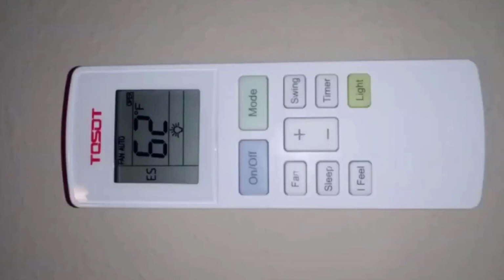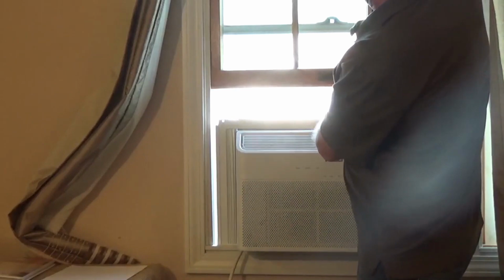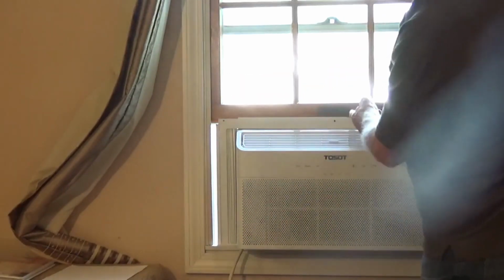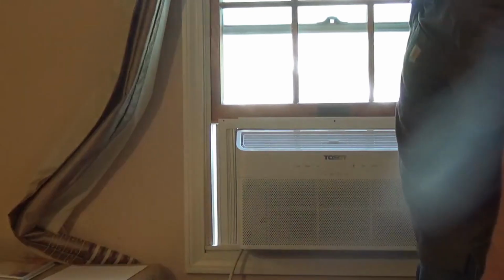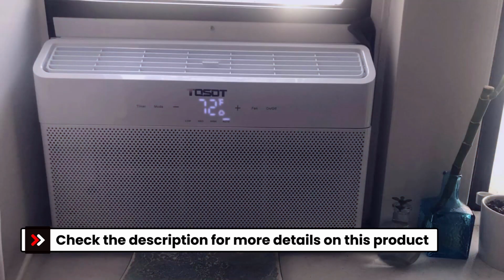Smart thermostat integration. I Feel mode. Rather than reading the temperature only at the window where the unit is installed, the remote control features a built-in temperature sensor. Sleek and modern aesthetics. Moving away from the industrial, harsh look of traditional window air conditioners, this model features a clean, minimalist front panel design. Check the description for more details on this product.